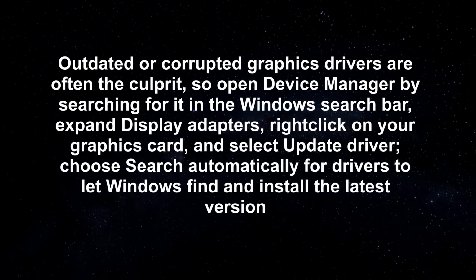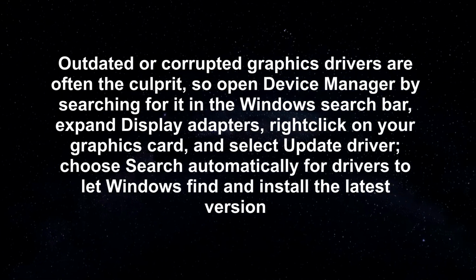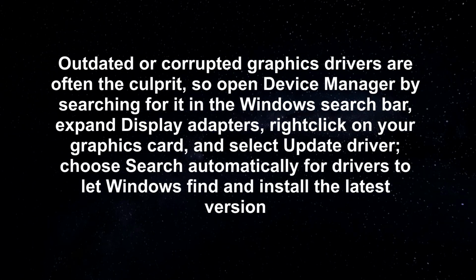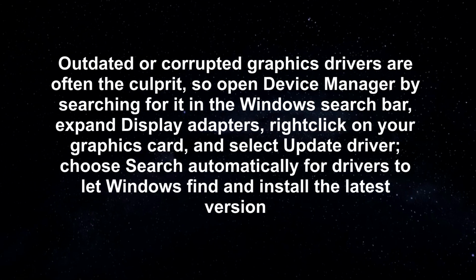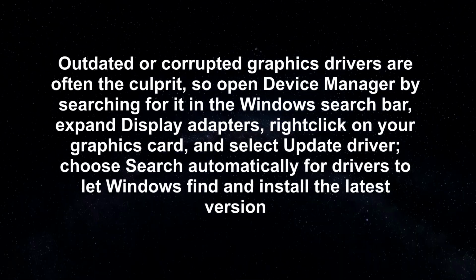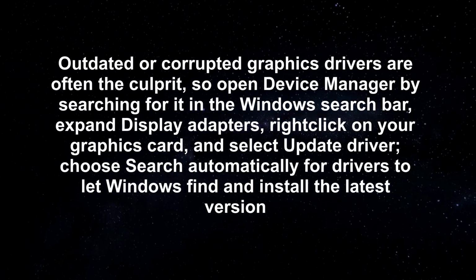Outdated or corrupted graphics drivers are often the culprit, so open Device Manager by searching for it in the Windows search bar, expand Display Adapters, right-click on your graphics card, and select Update Driver. Choose Search Automatically for drivers to let Windows find and install the latest version.